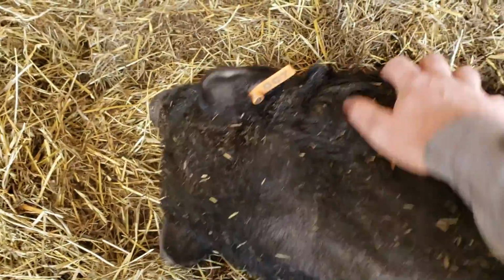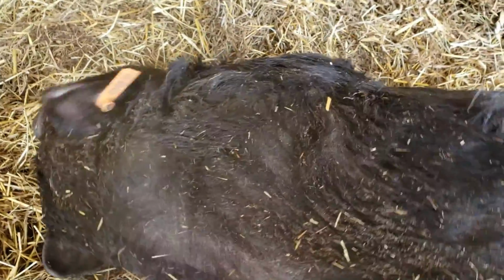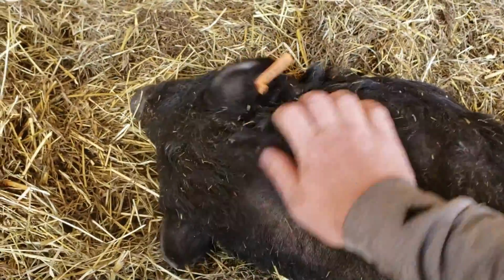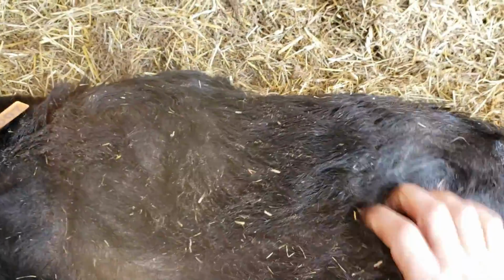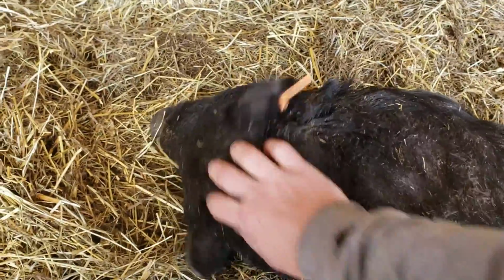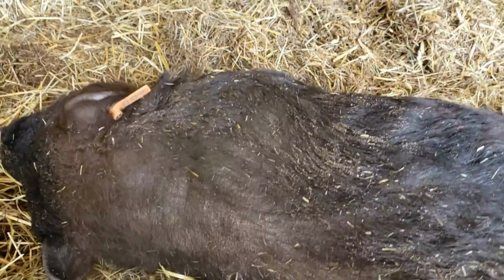A lot of learning to do with these animals, as they get older. You run into different things. We've run into some different things with the goats to deal with, and these pigs, mites and lice and fleas and worms and all kinds of different things you've got to keep your eye out for. But all in all, we've had really good luck with these animals. Been nice and healthy.